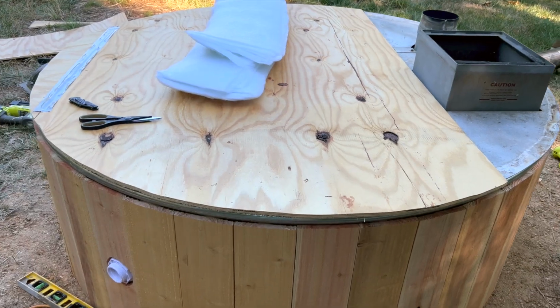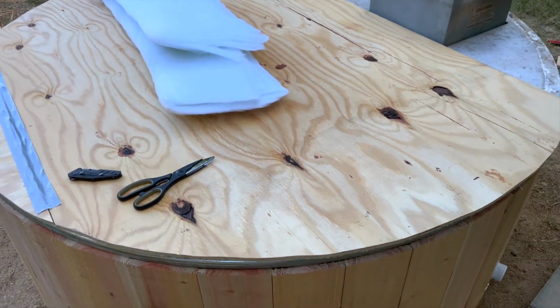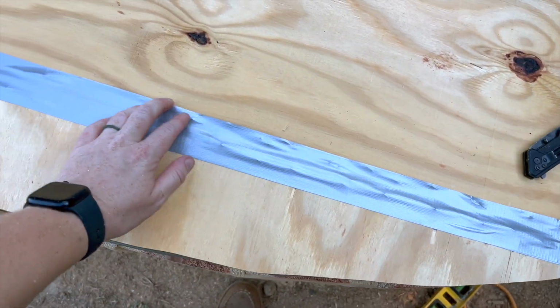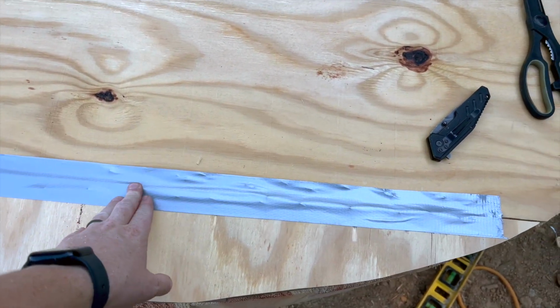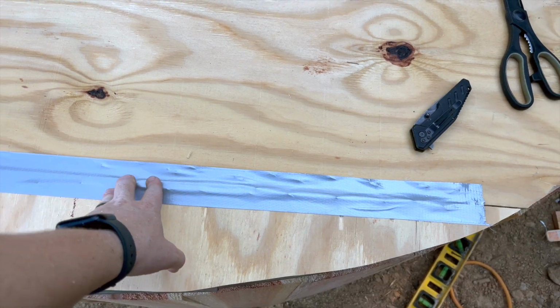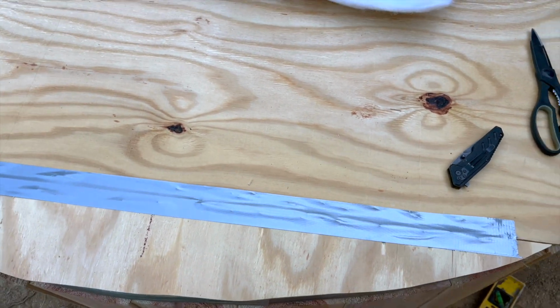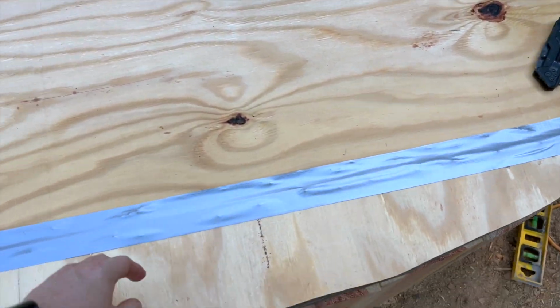Alright guys, so it's the full cover. This is not structural at all, obviously. I didn't have any nails or screws that were short enough, and I kind of wanted them to come out and go over as well because I thought that might make it more secure, less likely to pull out if I just use brad nails.